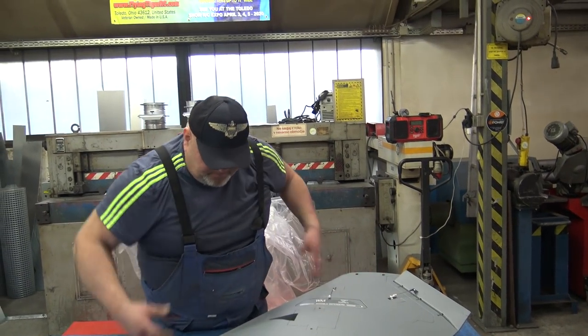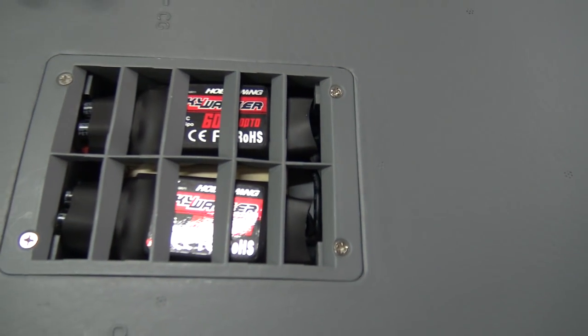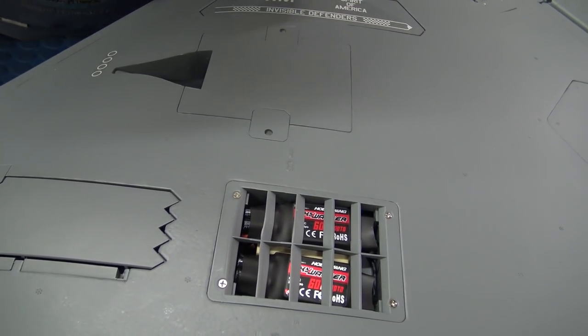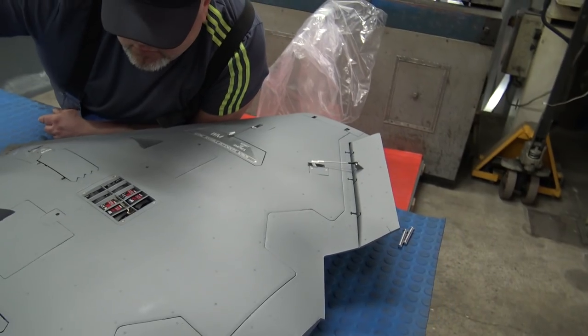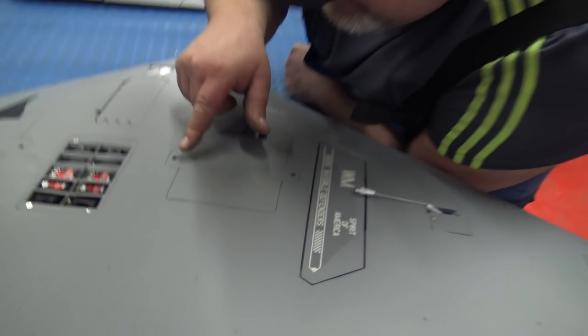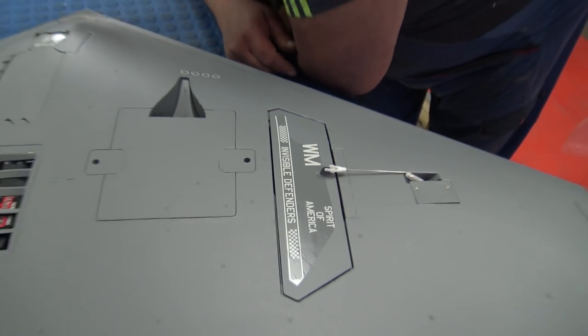He was way ahead of his time. Now look at this. Once we have the cover off, we can check the bottom surface of this plane. I mean, check the smoothness of this one. You can see here the cooling, the ESCs, 60 amp, yes, 60 amp ESCs. The CG, look at this, you have the CG marked here. Of course, you can see here the access for the EDF units. It does have 70mm 12-blade, I think.